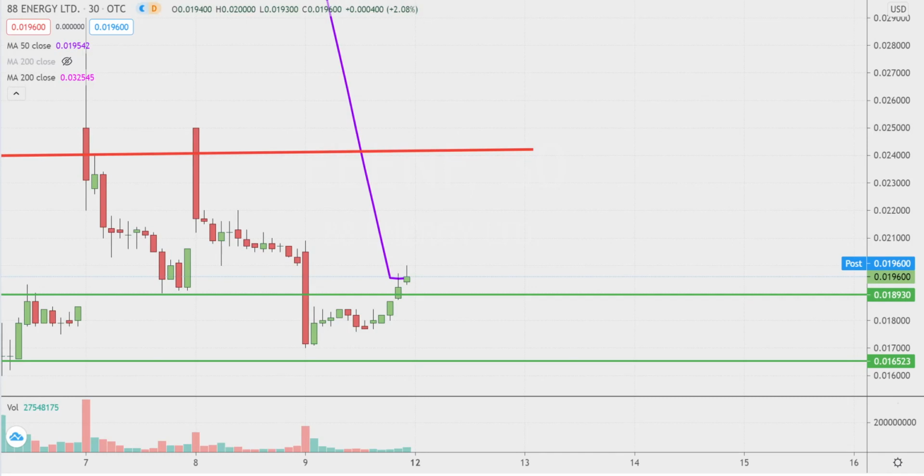Well, the day was all over the place, but ultimately closed on a good, solid bullish note as the price had a very impressive bounce. And the good part about that bounce was it was able to carry the price back up above that green line right there at support.